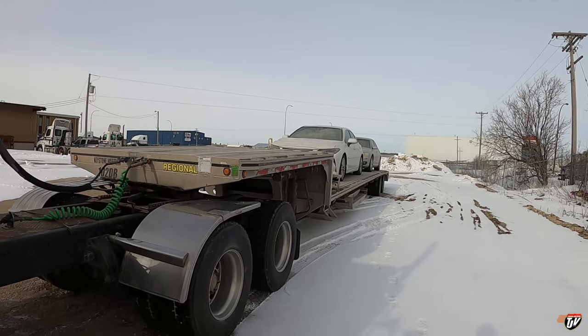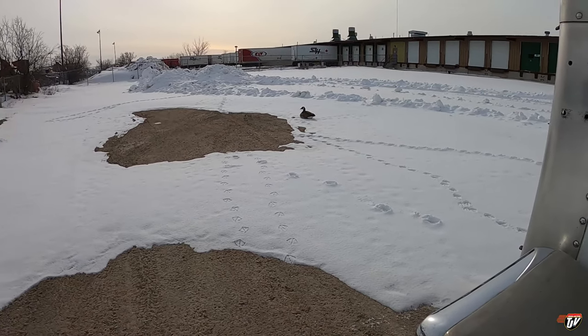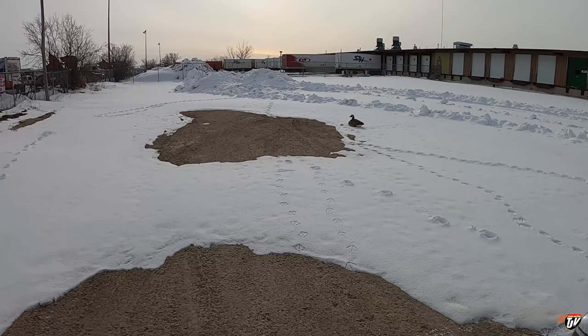Attempt number two at delivering these vehicles. Today, they should be here. They weren't here yesterday because it was Easter Monday. Now, we've got to be very careful because we have a cobra chicken all by himself. I don't know where his family is. We're going to go and say hello.